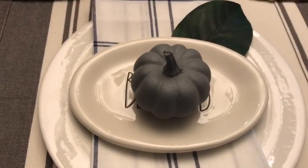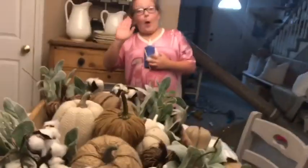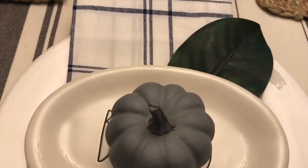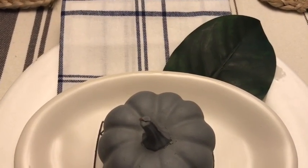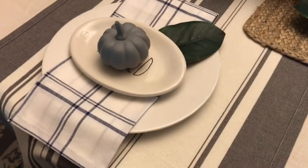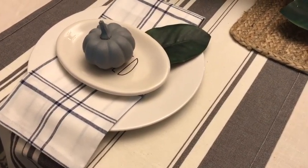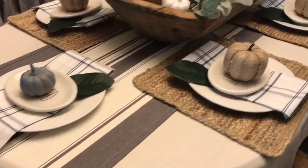And then on the ends, I have two gray pumpkins. I will tell you why in a minute. So on the ends I have two gray pumpkins, and then I had some magnolia picks that I got from a friend. I just took off one leaf and stuck it right under the plate, and I think it looks so classy and just nice for fall, not too overly done. And I liked how my runner kind of coincided with the napkins. So what I did was I put this linen tablecloth that I already had, and then I just put the runner over it, giving it more texture.